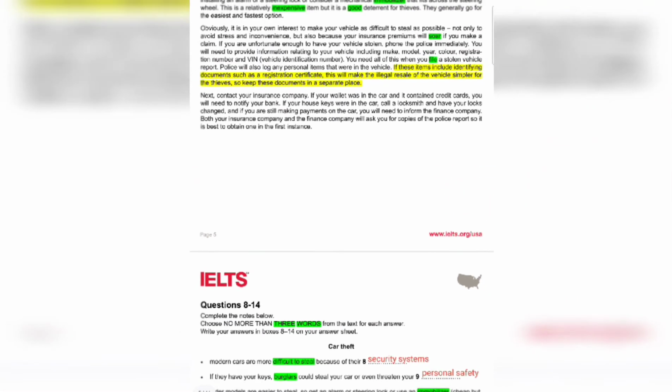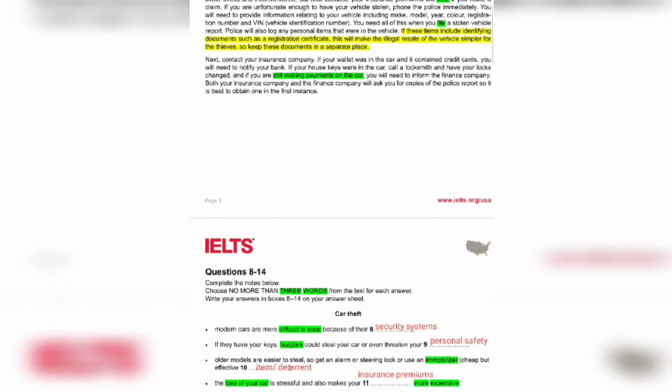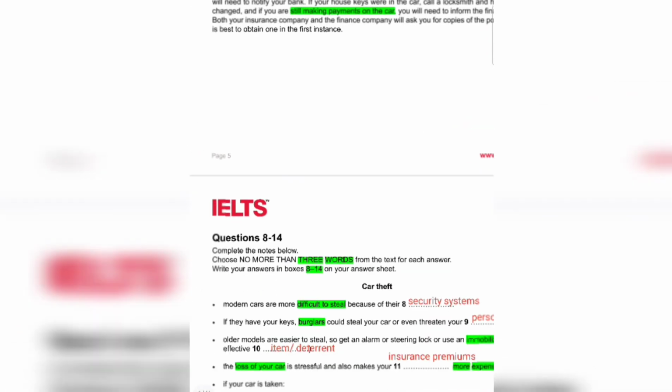So what do we have there? Next, contact your insurance company. If your wallet was in the car and contained credit cards, you will need to notify your bank. If your house keys were in the car, call a locksmith and have your locks changed. And if you are still making payments on the car, you will need to inform the finance company.